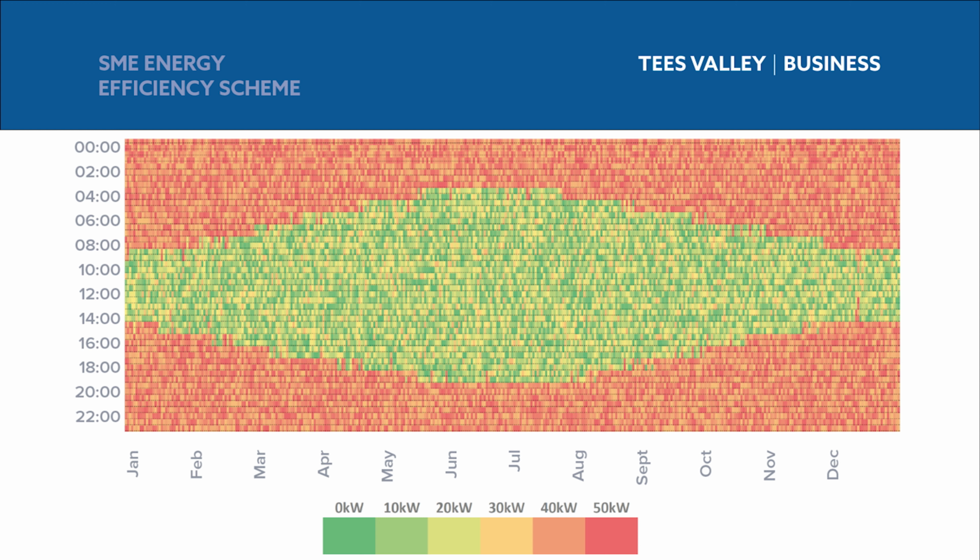The data has been expressed graphically using colours to show the electricity consumption for each half-hourly period. The days of the year run left to right, and the hours of each day run top to bottom, from midnight to midnight again, in half-hourly segments. The green areas of the plot represent periods of very low electricity consumption, and the red areas represent the peaks of consumption.